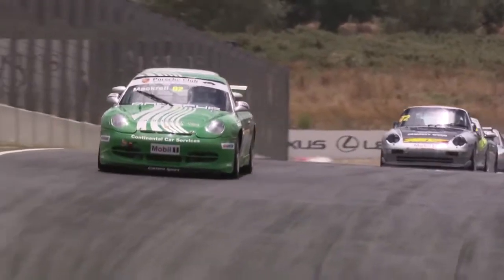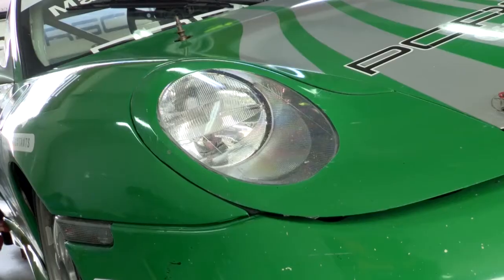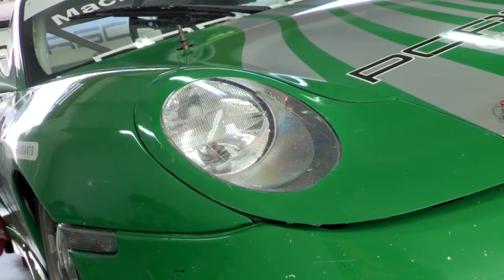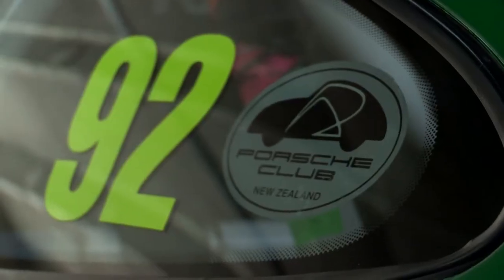So this car is obviously 11 years old, or nearly 12 years old now, and I've been running it since 2004, and it ran new in New Zealand, so it's been in every track around the country and raced up and down against some pretty famous people, and been driven by some good guys. With the downfall of the GT3 Cup, is this where these cars have ended up?